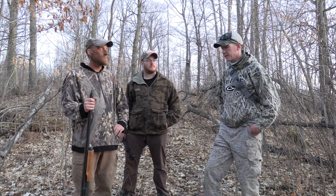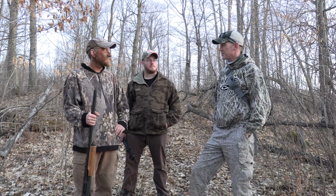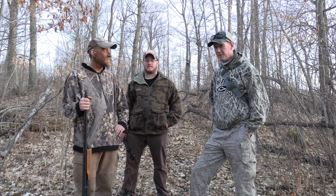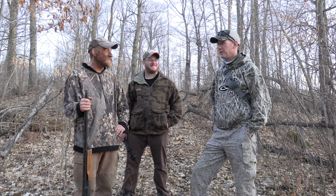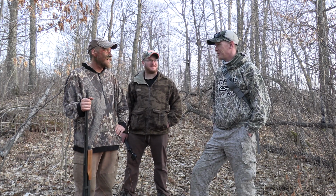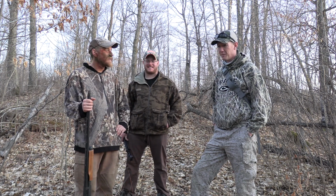Scott hasn't quite decided yet whether he's going to go with the black powder in the morning, the old style flintlock, or the standard 12 gauge. It's kind of Murphy's law. A bunch of turkeys come in and then a fail on the old flintlock. Yeah, that can happen, so hopefully not. But we'll see what happens.